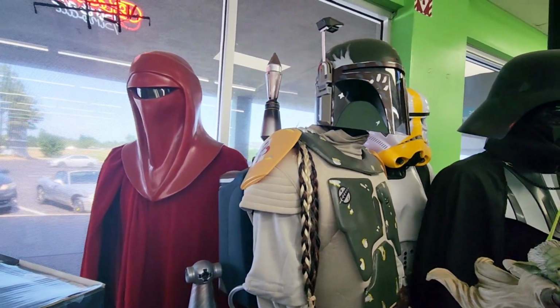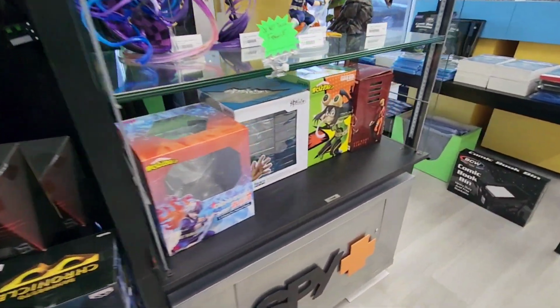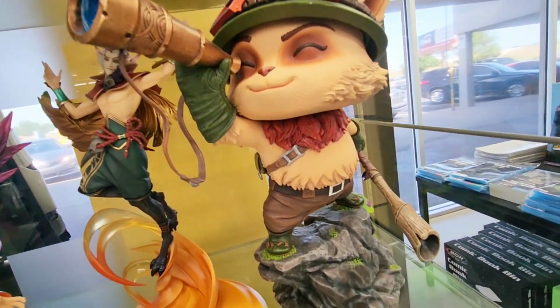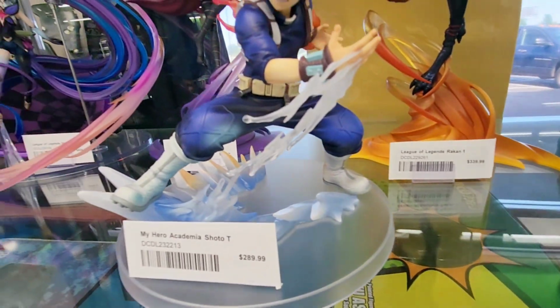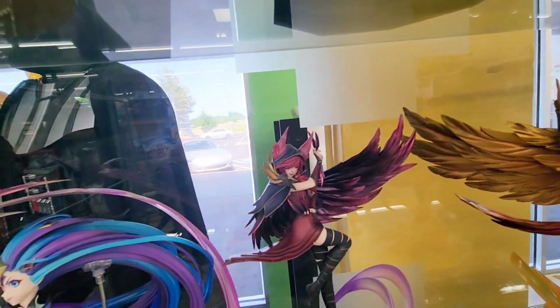A lot of you guys know that I'm a big Star Wars fan as well, and so I have to appreciate these from afar. We also have the life-size Mandalorian there as well. Then we have some smaller scale stuff. Again, I'm not going to claim to know anything about any of this stuff in this case. Maybe some of you can help me. I think it's some video game stuff, also some anime stuff in here. But they're all really well sculpted.